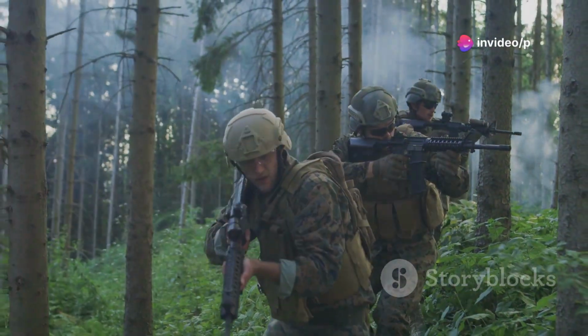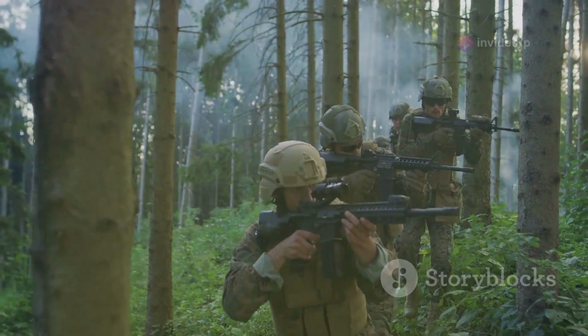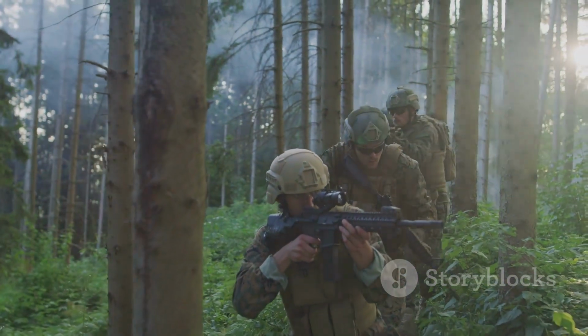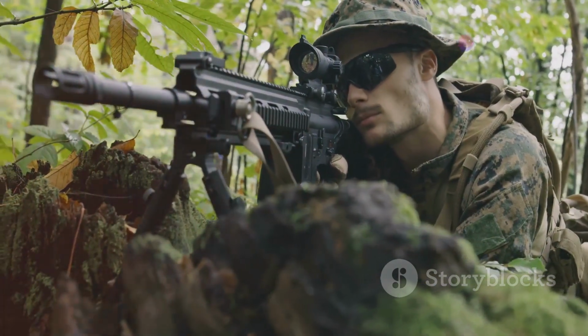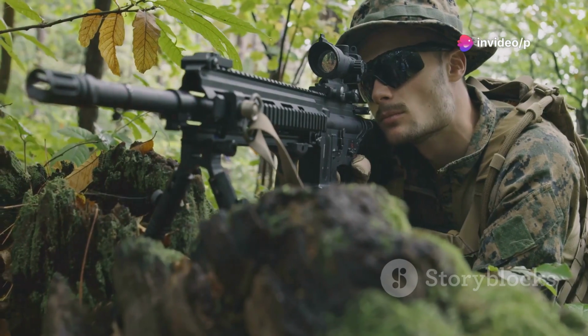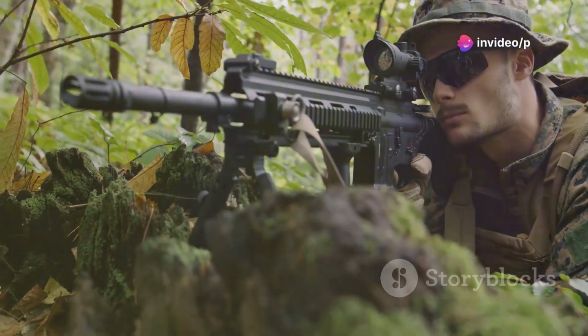Camouflage is the art of concealment. It is a technique that has been used for centuries by both humans and animals to blend into their surroundings and avoid detection. This skill can be crucial in various scenarios, from military operations to wildlife photography, and even in everyday life.